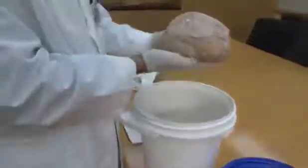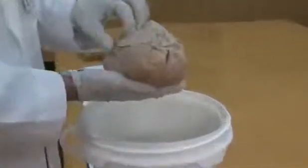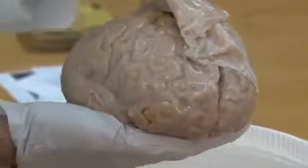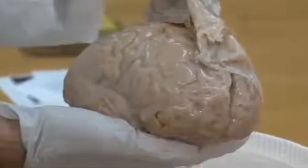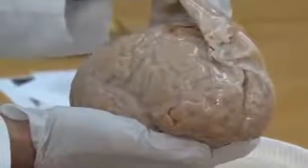So here we have a real human brain. It has a protective covering called the dura that sits up against the skull and helps protect the brain from trauma. And then under the dura is another fine layer, the arachnoid, and under that, subarachnoid space, which also serve protective effects as well as help bring blood vessels into the brain.